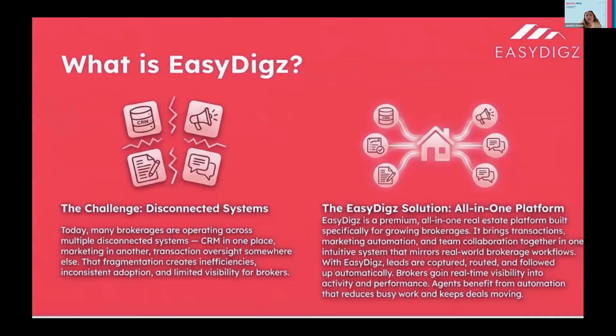So, what is EasyDigz? EasyDigz is the all-in-one solution created by brokers for brokers. It is designed to help brokerages grow with a clean, intuitive interface, smart automations, and workflows that mirror how real agents actually work. From instant lead alerts to automated nurture touches and contract templates, EasyDigz reduces busy work so you can focus on production and not paperwork.